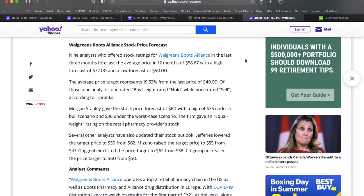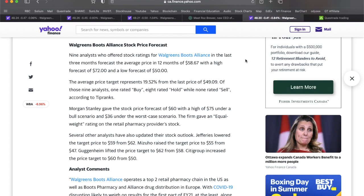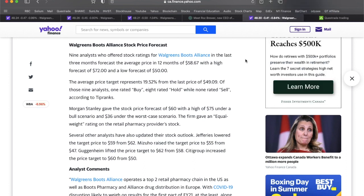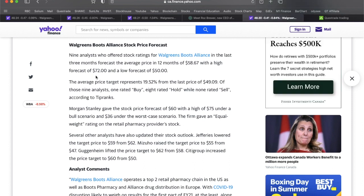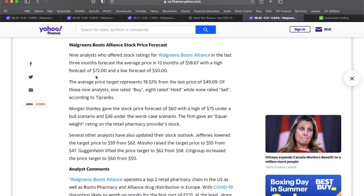So based on these phenomenal earnings, in combination with the share price pullback here, I felt like this was a perfect opportunity to take advantage of what I consider to be a very well set up option play. In terms of where I think this company's share price is going to go within the next couple of quarters, you can see there's a number of analysts that currently cover Walgreens, and they have price targets ranging from $50 US on the low end to $72 US on the high end. So a relatively big range, and if you take the average of all the analysts covering this company, you're looking at a $58.67 share price target.